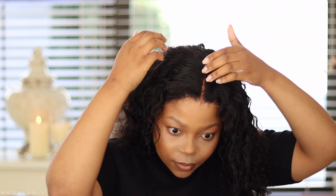But also, this is product and hair at the same time. I feel like the quality of the hair is so good that I don't even need that much product to define the curls, if that makes sense. This hair is amazing. The quality is amazing. I highly recommend it. It is from My Wavy Hair.